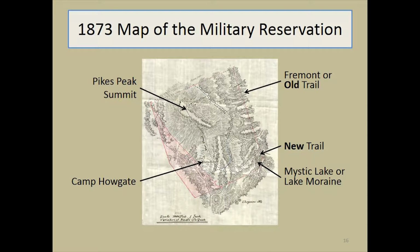By 1870, General Palmer's Railroad was bringing tourists from the east to Colorado Springs who wanted to experience the West. They could hardly leave without at least attempting to climb the iconic landmark that looms just west of town. In 1871, the railroad's engineers built the Fremont Trail from Manitou up Pikes Peak to Timberline. In 1873, when the Signal Corps established their station on the summit, they built a new trail, which was longer but easier.